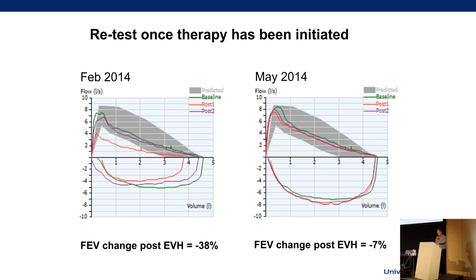Just a few things to go through. This is an example of how you might use it pre and post therapy, with one of our GB swimmers. When we tested them in 2014, they had a 38% fall in FEV1 off therapy. We then tested them in May of that year, once they'd started combination therapy, and we tested them whilst they were using it. You can see the impact of that therapy: instead of a 38% fall in FEV1, they had a 7% fall while using therapy.